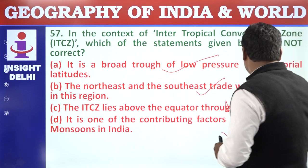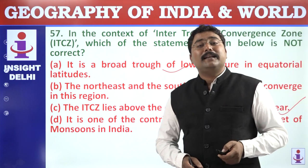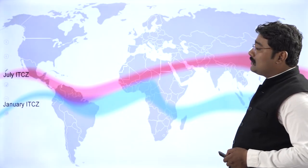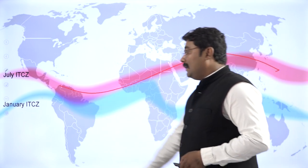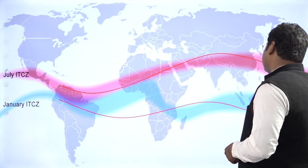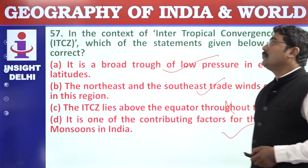So option C, that it is a straight line, is wrong. Because you can see, in July, the ITCZ moves towards the north, and in January, the ITCZ moves towards the south, with the shifting of the sun from the northern hemisphere to the southern hemisphere.